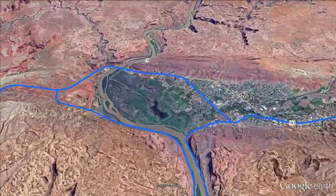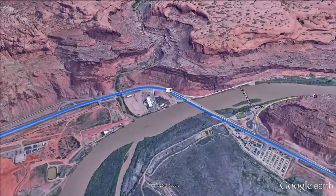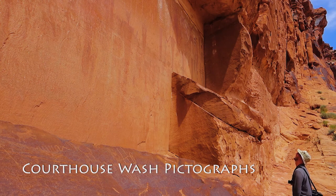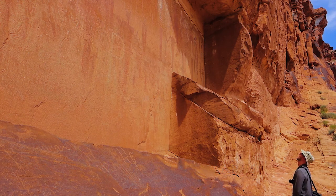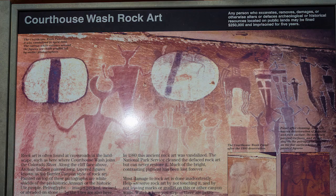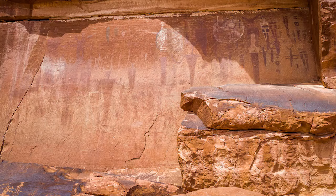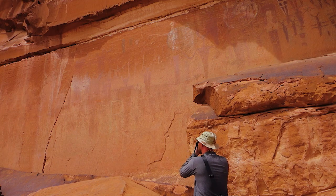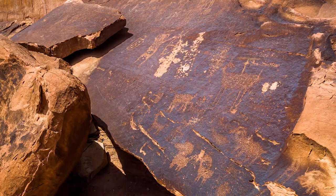First, I stopped just outside of Moab to see the Courthouse Wash pictographs. Technically in Arches National Park, they were painted in the late Archaic period by the local desert peoples who occupied the area 15,000 to 4,000 years ago. In 1980, vandals scrubbed the ancient paint off with wire brushes and turpentine. Extensive recovery was done to the site to try to recover what they could, and the vandals were never found.